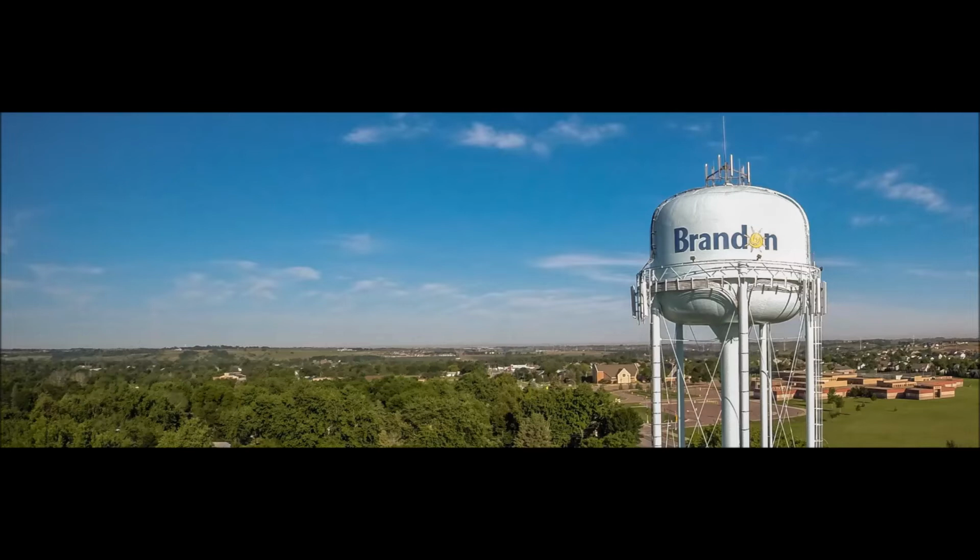I can't remember, was it about $7,000-ish for the gamma log, is that correct? 5,000 is what we spent on this one. And how much time? That's the other piece of it.